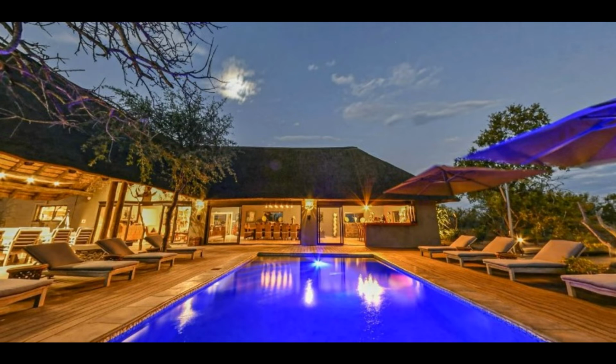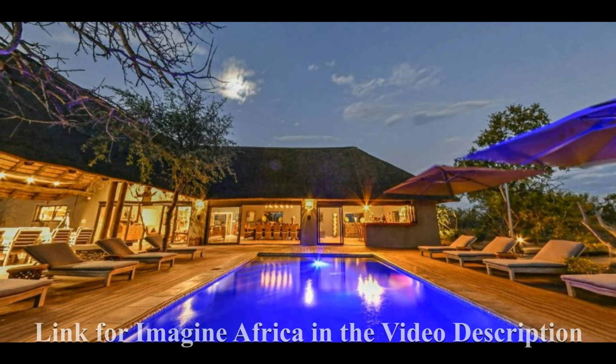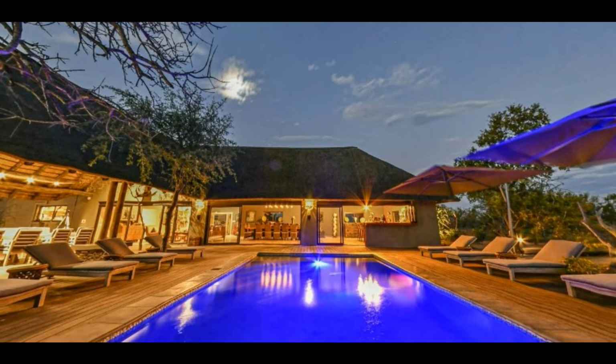So it doesn't really matter whether you're just here to relax and have some luxury at a very affordable price. I know the prices around the different reserves around Greater Kruger, the private game reserves like Balule, and I couldn't help but think, well, I know that for the standard that you get here, you could pay 2 or 3 times or more the price that you would to stay in Imagine Africa.